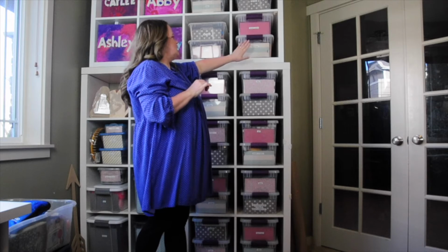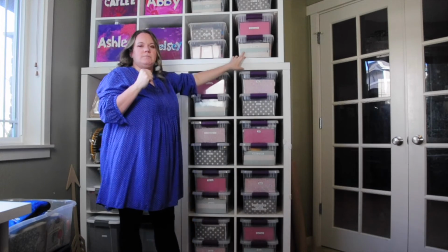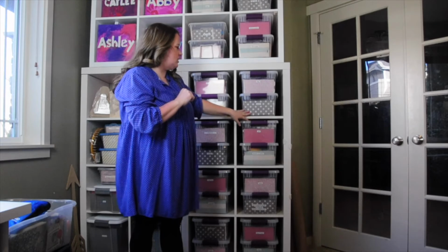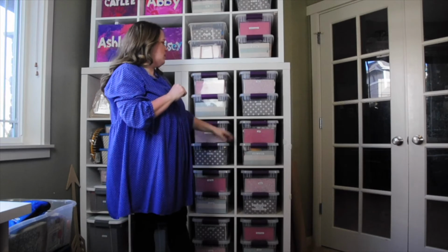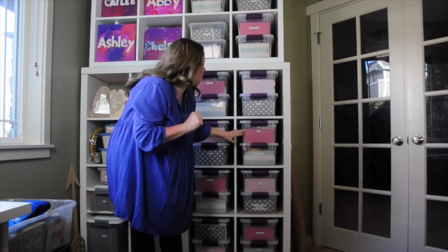And then office supplies, similar to this one. I stock up during back to school and I store them in here, and then we use them throughout the year. Ribbon, self-explanatory. Oh, I have another project bucket. So one, two, three, four. I've got four that I need to sort through. Maybe we'll do a video on that.